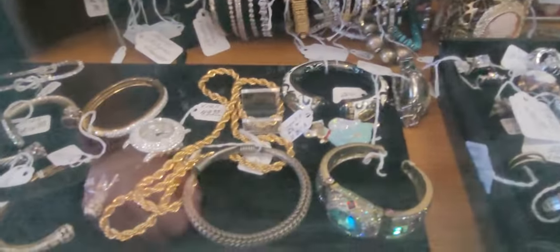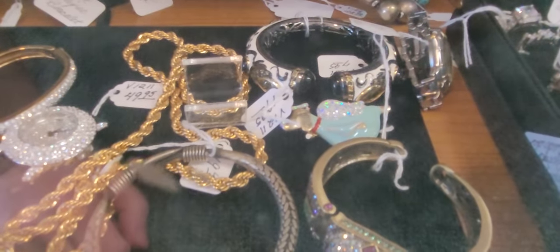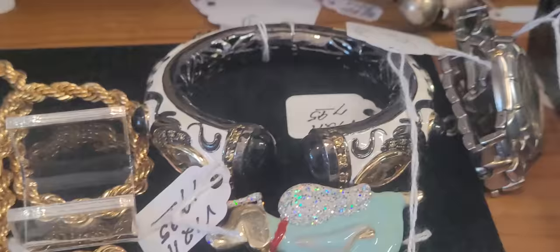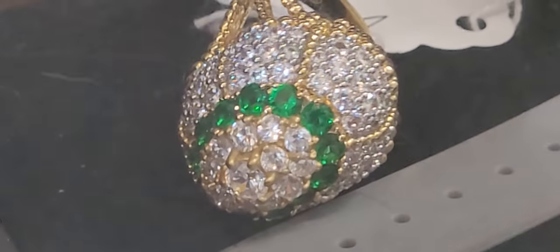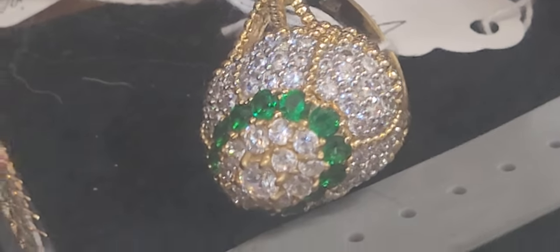Ooh, what is this one right here? So look at this. I don't know what that is, but look at that. It's not $7.95 for sure. That's gorgeous right there. Oh my gosh, and look at this one. Look at that big fat thing. That is huge.